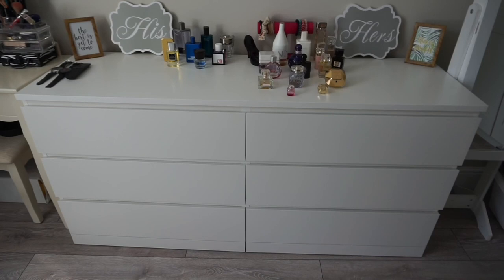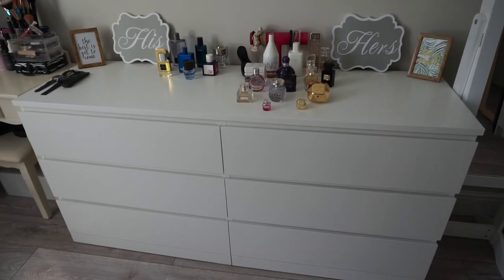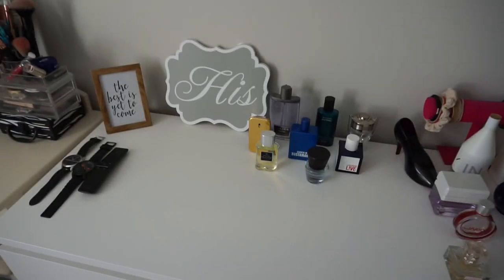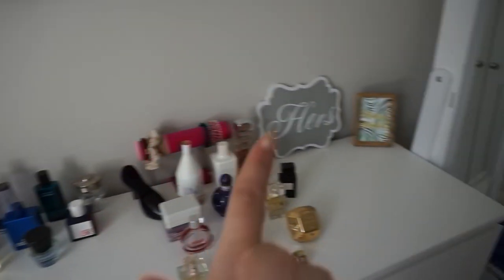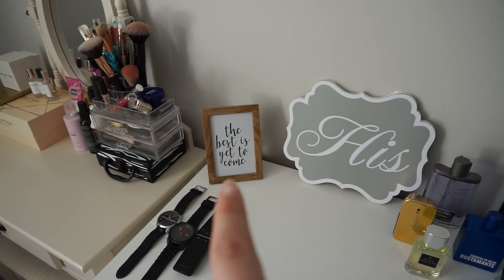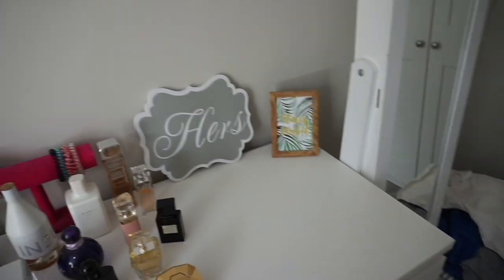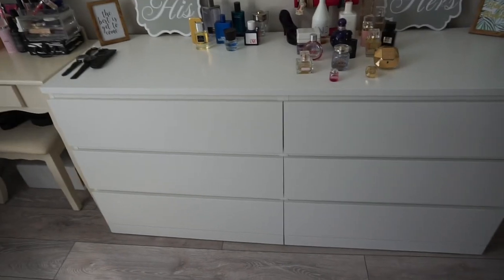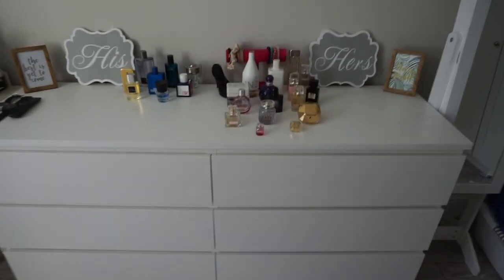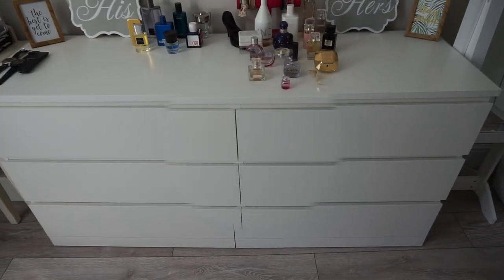So yeah guys, that is the finished product. Right now we've got our perfumes up here. I've got way more than Ivan. Got a little frame that says his and hers with a little other frame beside it. That one says the best is yet to come and that one says stay wild. It's very very big and very spacious, guys. I really loved it. So we kind of rearranged our room a little bit differently. We still have a lot to do around the room, but I'm very happy with the end result.